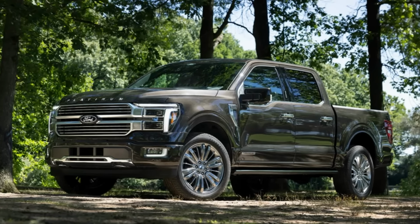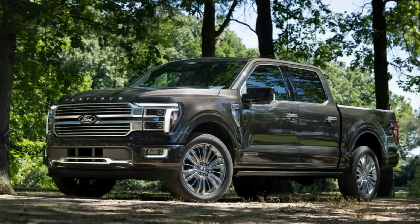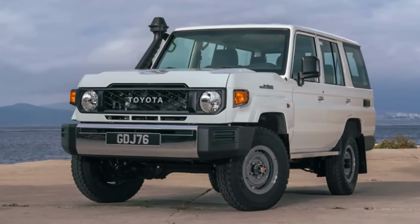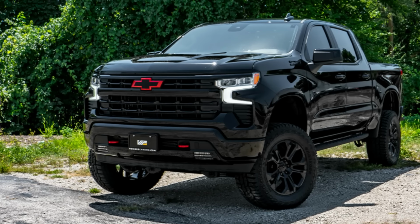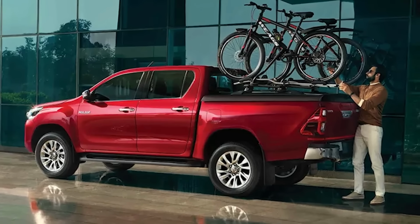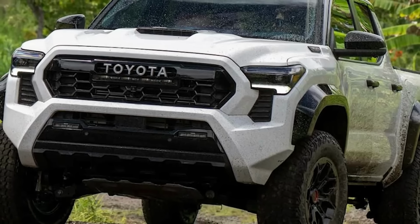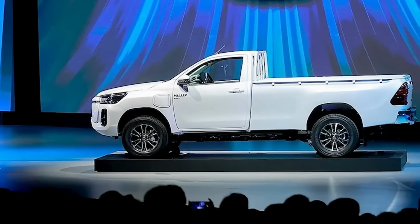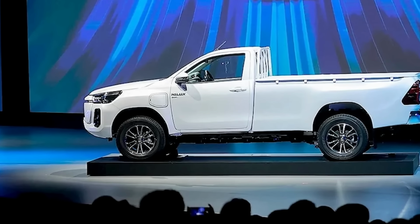The F-150 has a tiny advantage in maximum towing capacity, but the Stout outperforms with better fuel efficiency and more modern driver-aided technologies. The Chevrolet Silverado has an excellent selection of engine options, but it cannot compete with the Stout's all-electric offering. The Stout also features a more premium interior, particularly in the higher trim levels, and the infotainment system is usually regarded as more user-friendly.